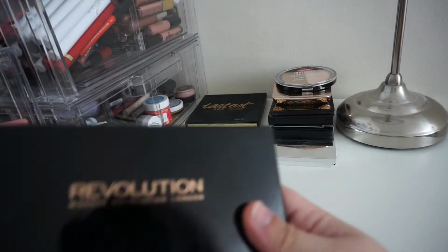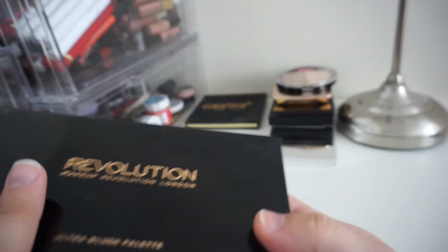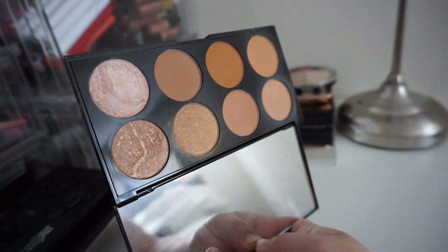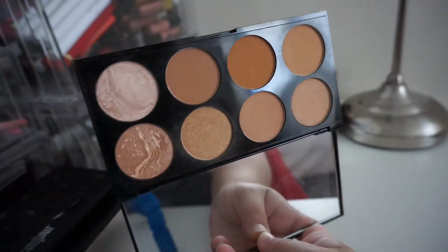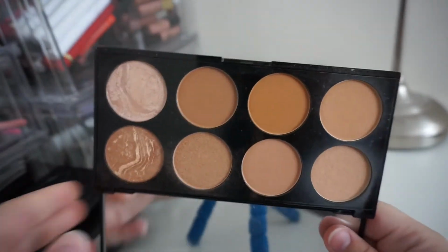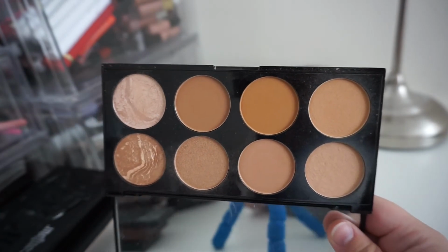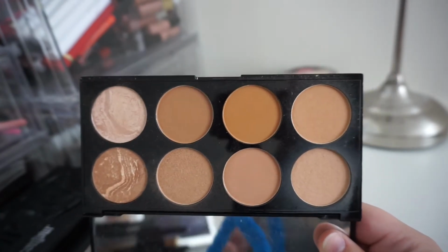Next, I have this palette from Makeup Revolution. Is this the bronzer or the blush? This is the bronze palette. This is one of my favorite palettes from the drugstore. It's a really, really wonderful palette, but I just don't reach for it. So I am going to go ahead and pass it.